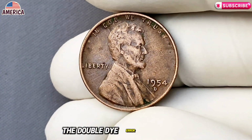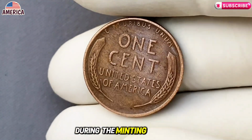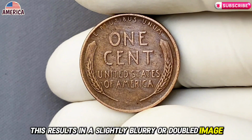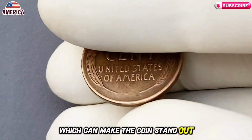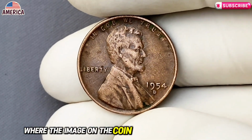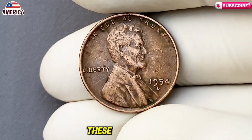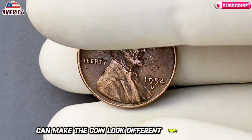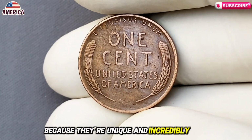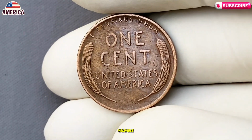The double die error, for example, happens when the design is struck more than once during the minting process. This results in a slightly blurry or doubled image, which can make the coin stand out. Other coins might have a misaligned die, where the image on the coin doesn't line up perfectly, creating an off-center design. These imperfections can make the coin look different from the rest, and collectors absolutely love them because they're unique and incredibly rare.